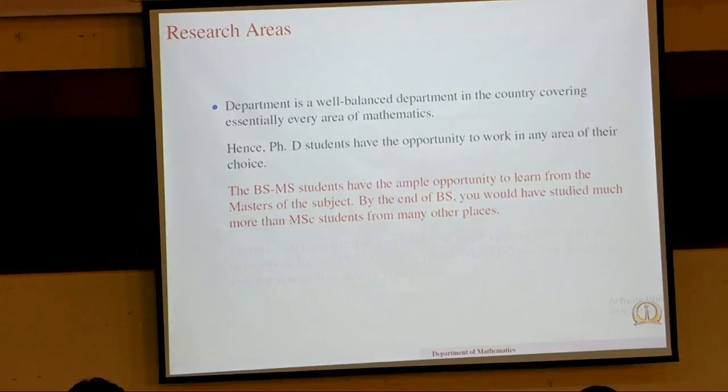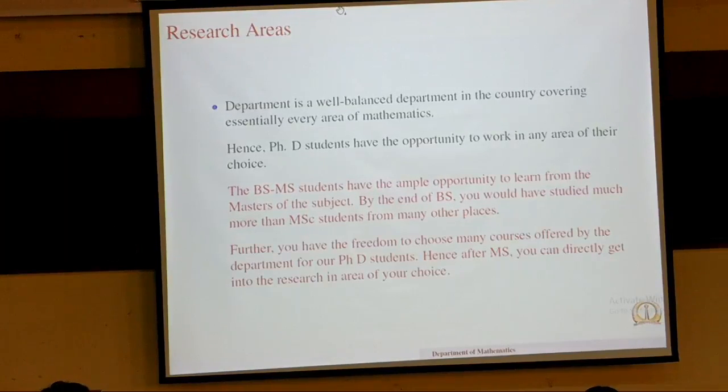By the end of the BS, you would have studied much more math. That's one thing we can guarantee you. If you complete your four-year BS program, you would have studied much, much more than most of the MSc programs of the country. So you are ready material to do research, more or less. That's the thing you have to keep in mind when you join. You may ask this question, but that's all I'm saying.